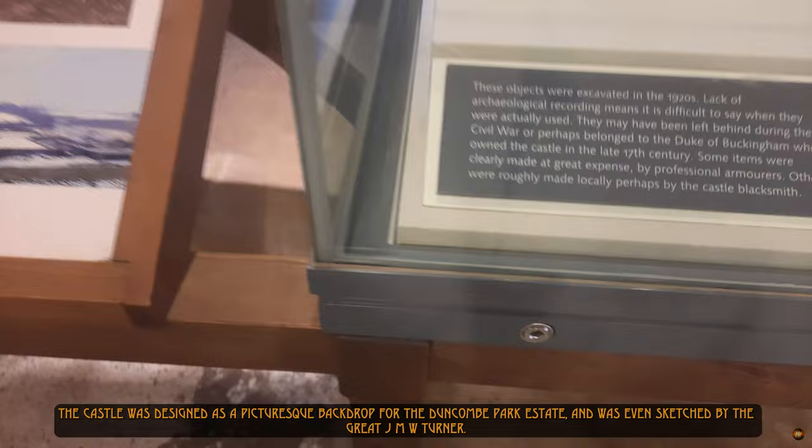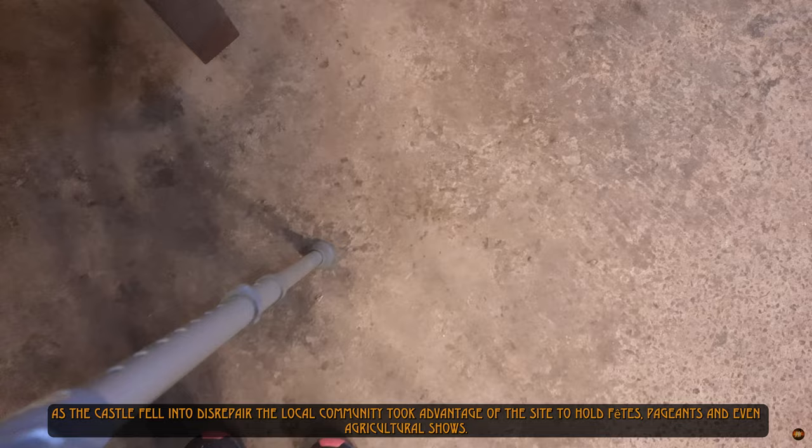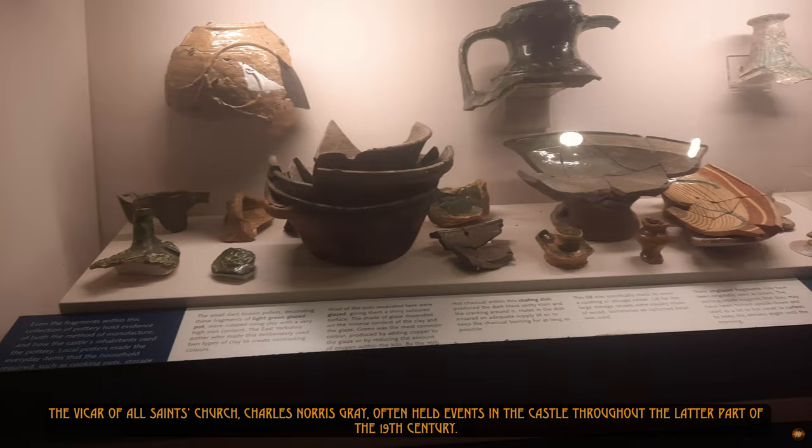The castle was designed as a picturesque backdrop for the Duncombe Park estate, and was even sketched by the great J.M.W. Turner. As the castle fell into disrepair, the local community took advantage of the site to hold fetes, pageants, and even agricultural shows. The Vicar of All Saints Church, Charles Norris Gray, often held events in the castle throughout the latter part of the 19th century.